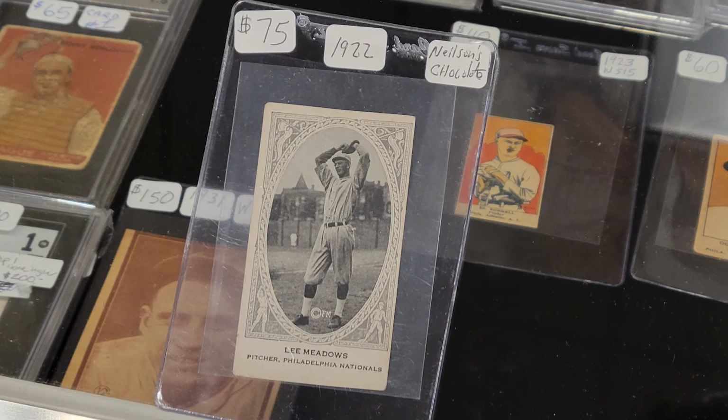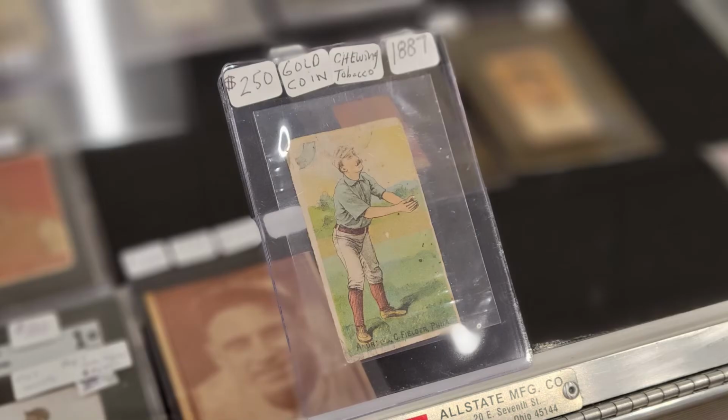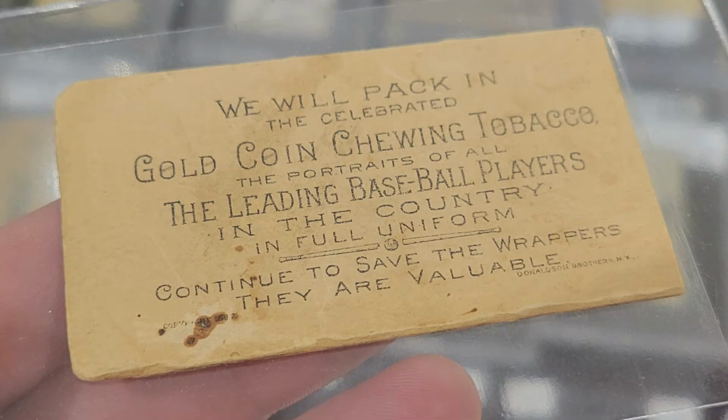It's a 1922 W573 strip card. You can tell because it has a blank back, and it's a much thinner stock than the Nielsen's chocolate cards. The 1915 Cracker Jack Bert Niehoff was a stunner, and I just loved the candy stains on it. The 1887 Buckner Gold Coin tobacco card was Ed Andrews. It was the oldest card I have ever held. The back was amazing. Continue to save the wrappers. They are valuable. You can say that again.